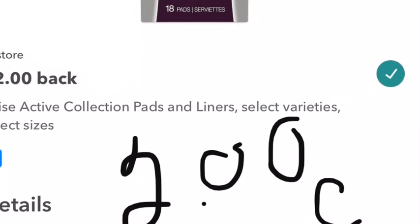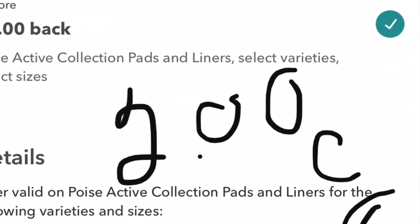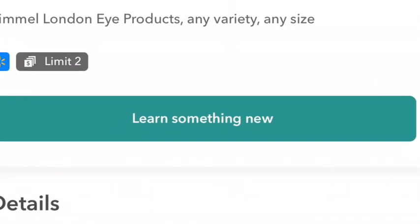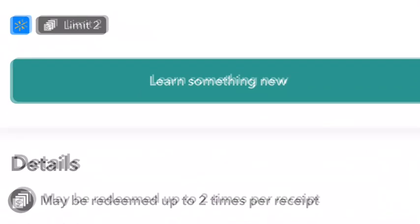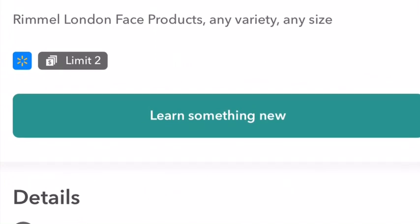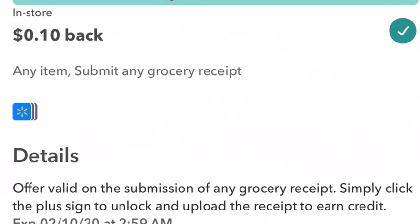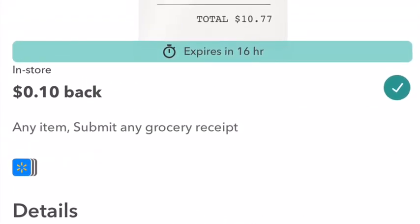These Poise pads, if you use the $2 coupon, it will make it 98 cents with Ibotta. These Rimmel eye products, watch your clearance section, you can get them completely free. This Rimmel cosmetic, just watch your clearance section, you might be able to get it completely free. It is a limit of two. You can submit any grocery receipt to get 10 cents back, just as long as you click the offer.